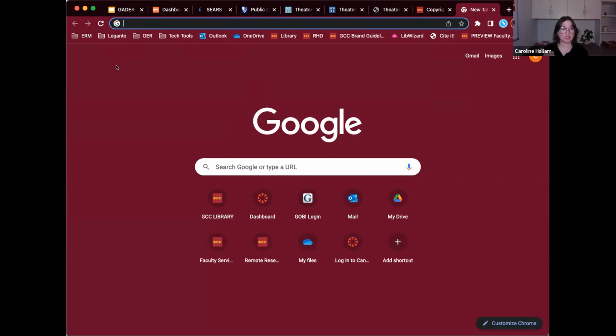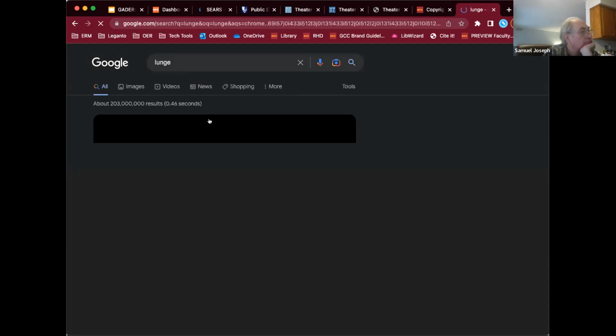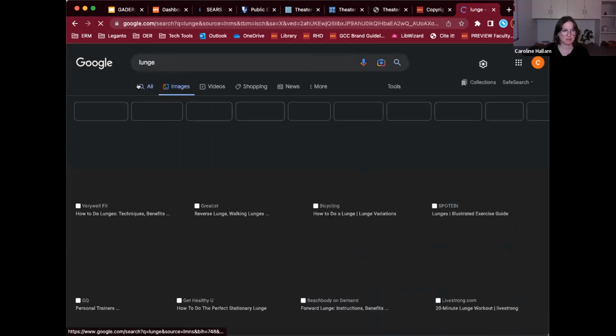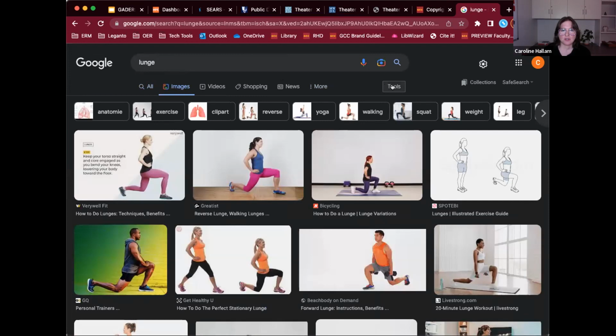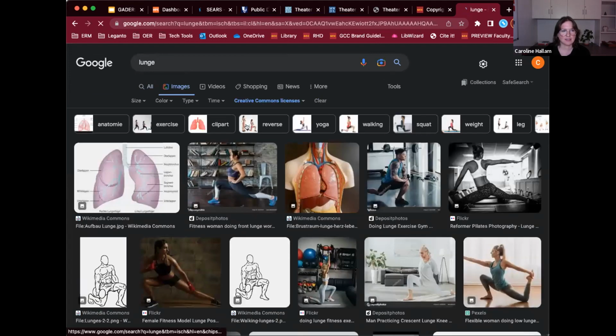Yeah, so that's one option, is taking your own pictures, making your own videos, or making your own graphs, like you said. And then also you can search for items that have been shared out either in the public domain or under open licenses. So one way that's good for that is actually just to use Google image search. So let's see, I'm gonna do lunge images. And then under tools, you can actually select the usage rights. So you could do Creative Commons licenses and see what shows up.